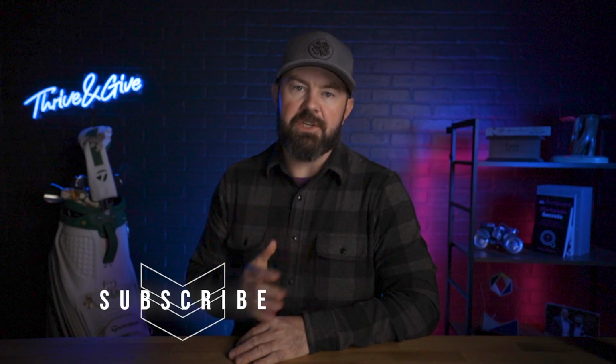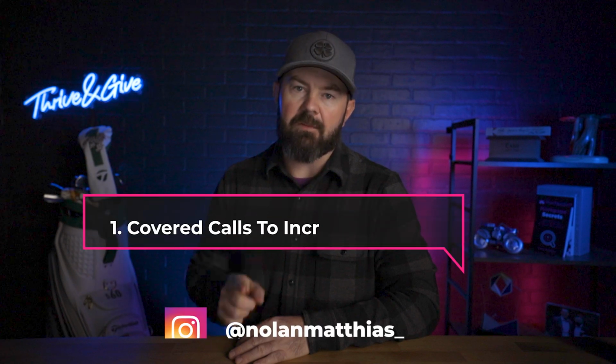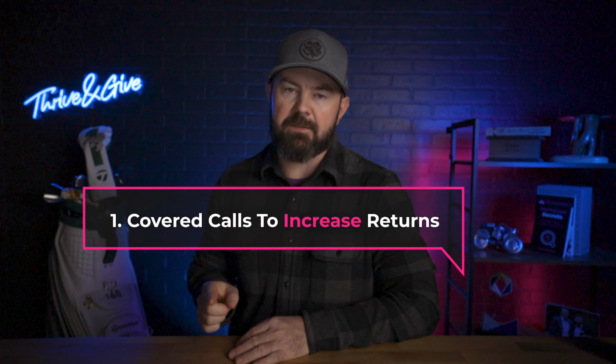Okay, so let's start with genius money hack number 1, using covered calls to lower your cost basis. Now, this is an option strategy, and forewarning, options are dangerous if you don't know what you're doing. So definitely before you implement any sort of strategy like this, make sure you seek out professional financial advice. But if you do go down the road of using this one, it can lower your cost basis on your investments quite significantly and increase your profits drastically.